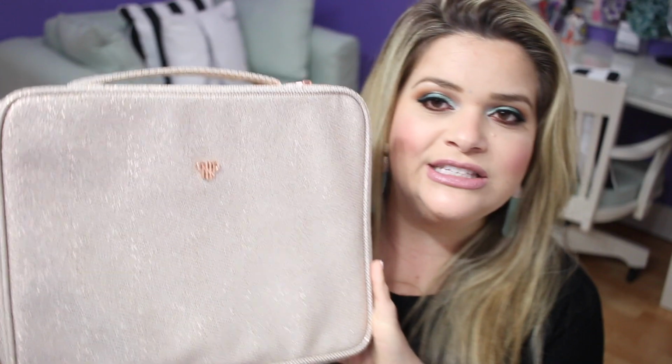So for the makeup, I did want to first share with you guys my brand new makeup bag. And this is what it looks like. Like I said, it is a big makeup bag. It's not like a little small makeup case. But I'm just really excited about it, and I feel like for a makeup lover like me, it's something that you can always get really good use out of.